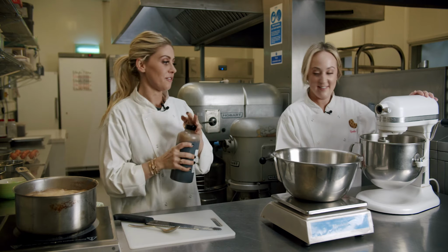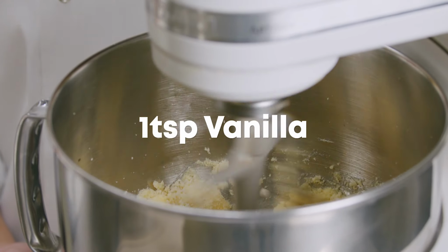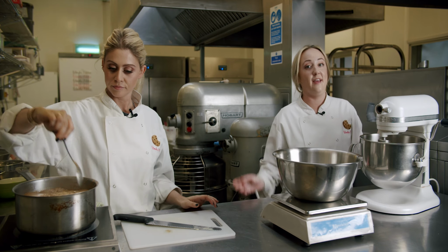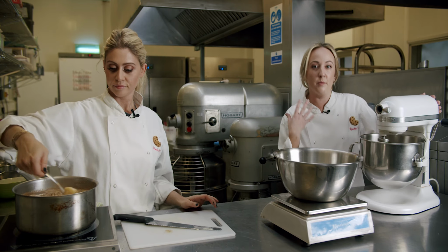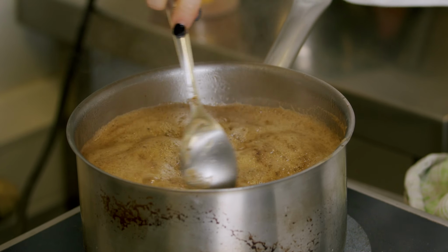Right, we can get some vanilla in while that's creaming. A teaspoon of vanilla. We use vanilla paste, but you can use extract if it's really good. We try not to use essences, we always try and use extracts. They just have much better flavour.